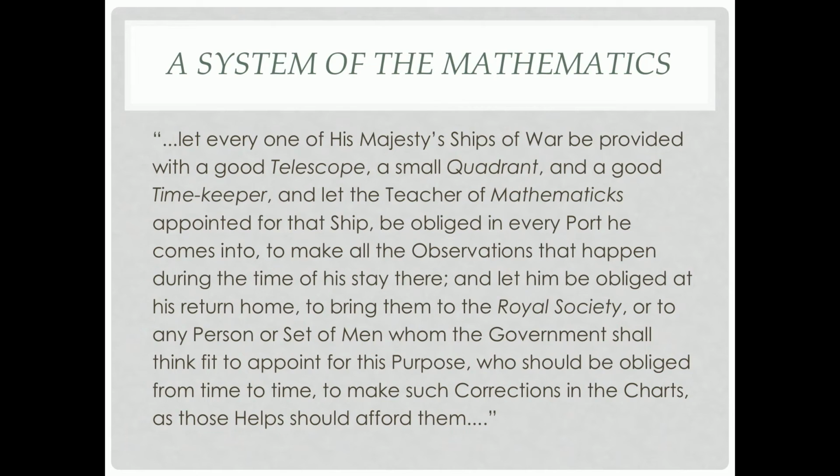And Hodgson suggested that those naval schoolmasters might take on a more important, more augmented role if they were given the means and support to do so. So I quote, he suggested that "let every one of His Majesty's ships of war be provided with a good telescope, a small quadrant and a good timekeeper, and let the teacher of mathematics appointed for that ship be obliged in every port he comes into to make all the observations that happen during the time of his stay there, and let him be obliged at his return home to bring them to the Royal Society or to any person or set of men whom the government shall think fit to appoint for this purpose." And they would then gather that information and add to and improve charts and navigation as a result.